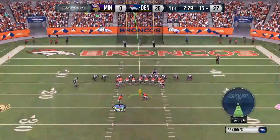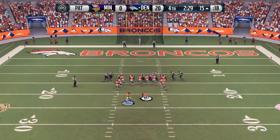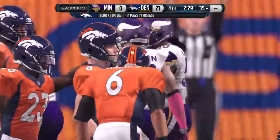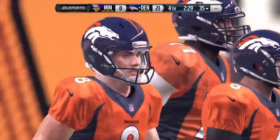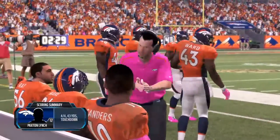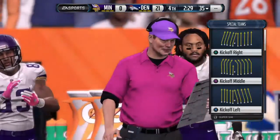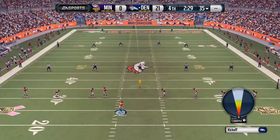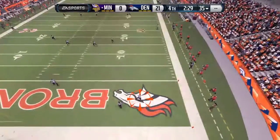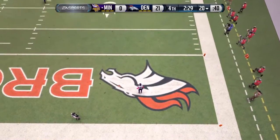The Broncos for the point after. Makes the PAT. Sanders is probably ready to get right back on the field after that last drive, a drive in which he contributed over 40 yards receiving, helping the team score. The Vikings are ready to return the kickoff. They'll take it at the 20.